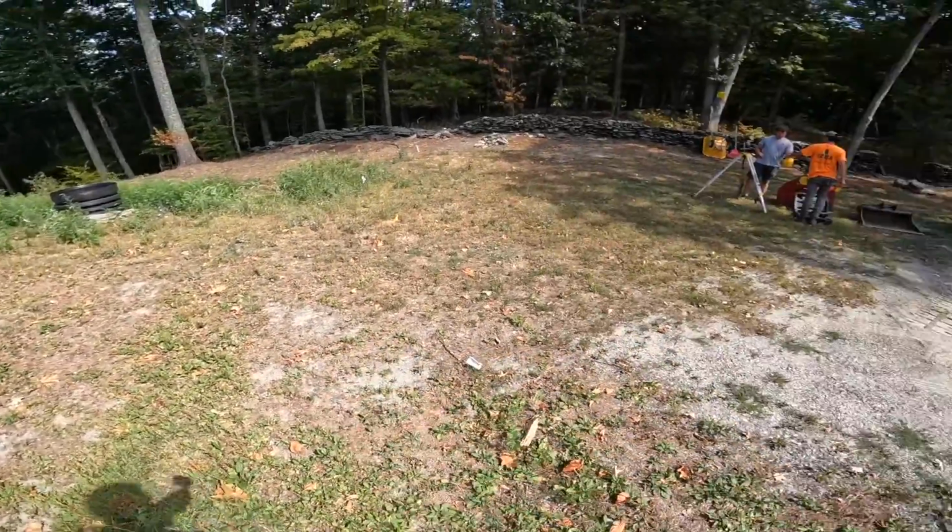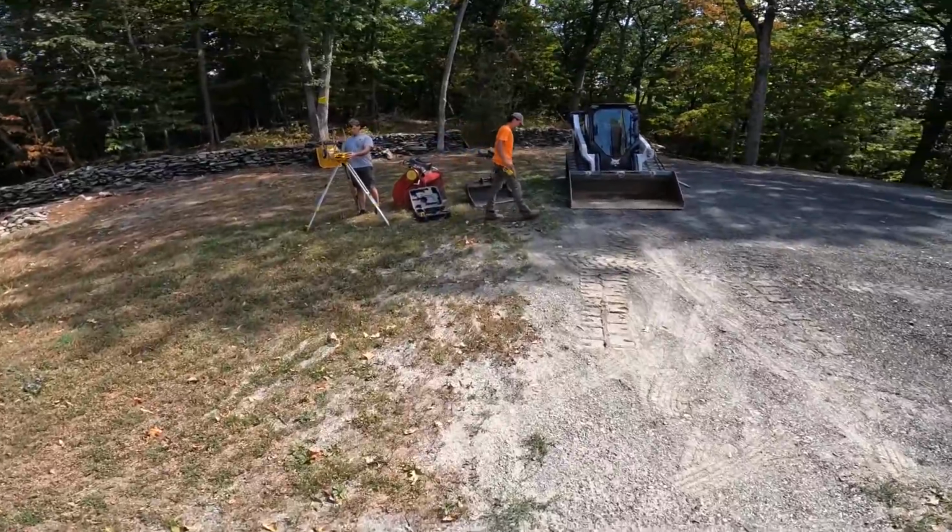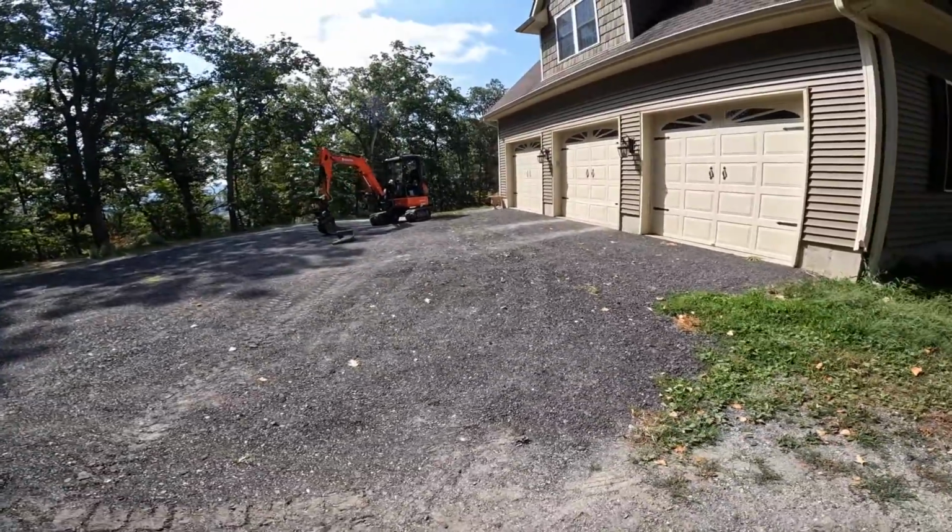So we're going to start digging that. We're getting the laser level set up with our slope built in. And then we're just going to start digging.